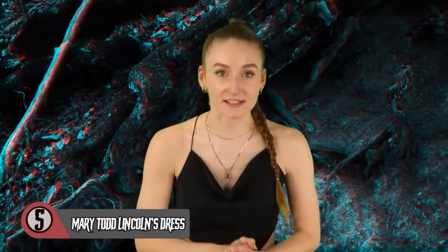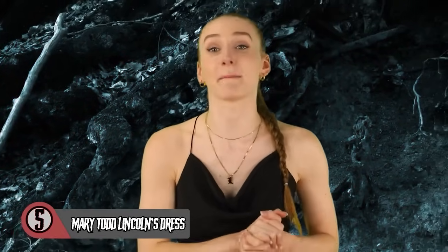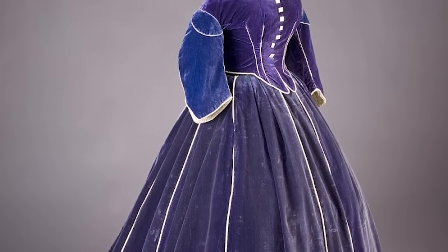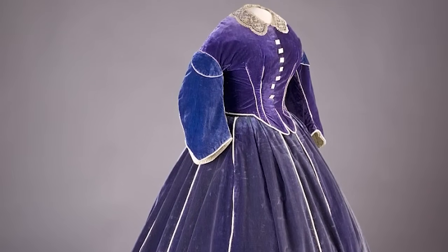Starting off this countdown, we have Mary Todd Lincoln's dress. This beautiful dress was once owned by Mary Todd Lincoln, Abraham Lincoln's wife. It's a beautiful purple velvet dress with satin and lace detailing. She wore this dress during the Washington winter social season in 1861 to 62.